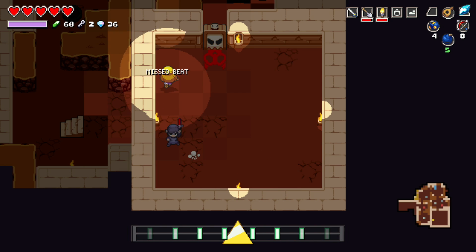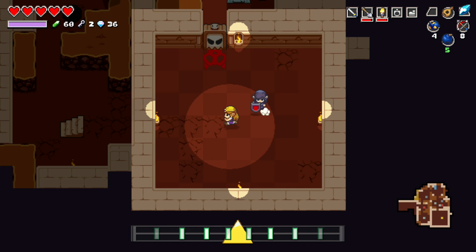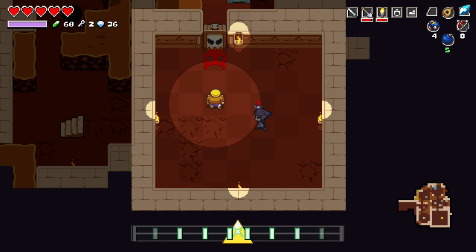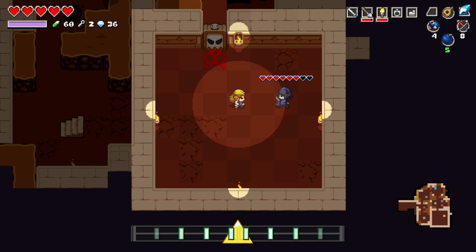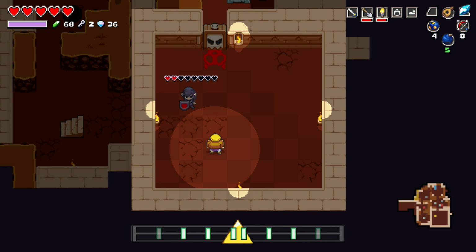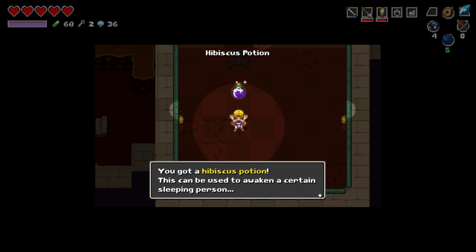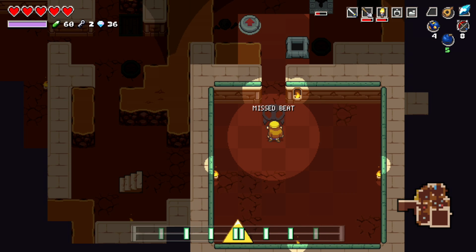So here we're fighting Shadow Link. Shadow Link is not sleepy. No. And he is the boss of the Kakariko Crypt. Oh, well dodged. So I can attack him from the side, and the broadsword is going to... Oh, thank goodness. All right. Yes, I got it. We know what we can use that for.